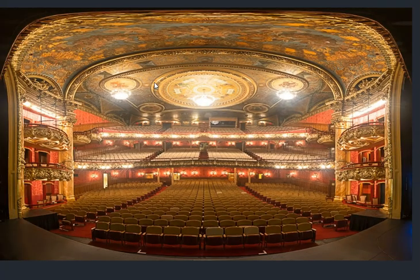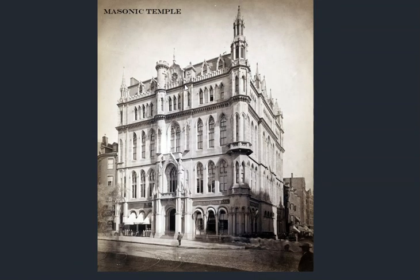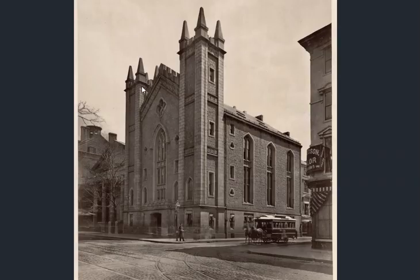Nothing special? This is ridiculous, Boston. It's spectacular, really. Here's that Masonic Hall again. I throw this in because we have one Masonic Hall, we have two Masonic Halls.